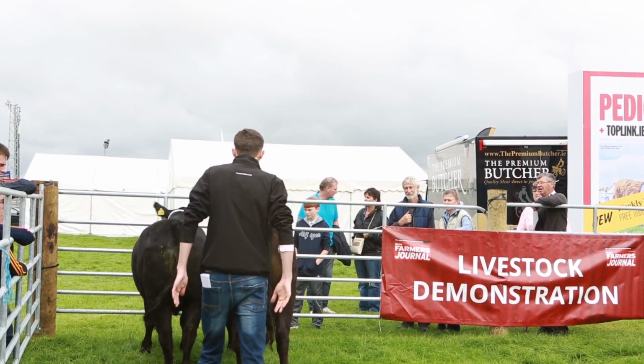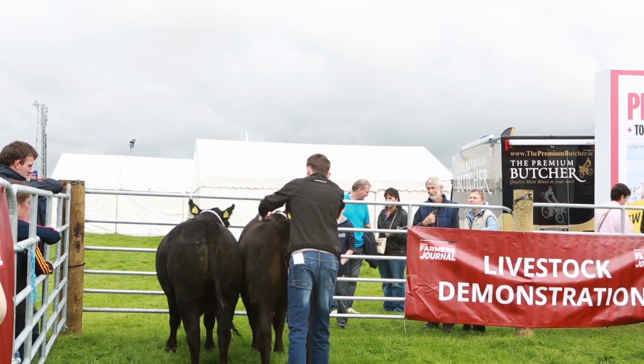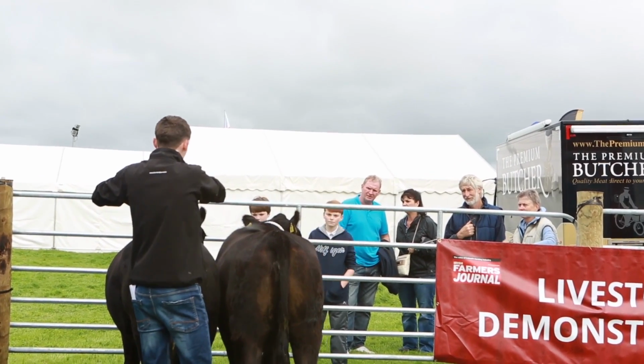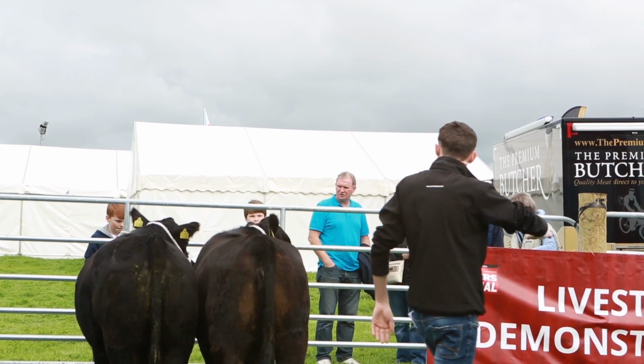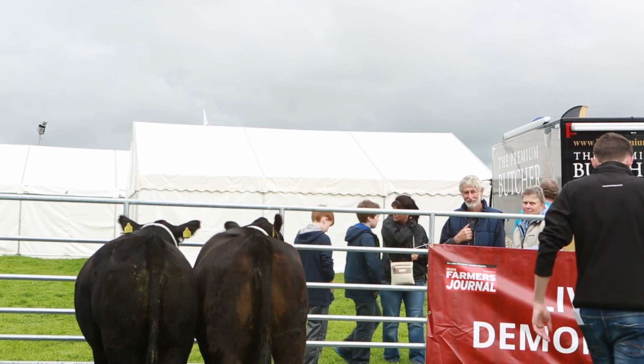Looking down the tops, you're talking about nice width here in front of the hips, blending in well with the shoulders. Again, a good heifer blending well here with the shoulders, nice and smooth, very correct along the top, nearly a perfect straight line on both of them. So there's not much between them there on that side.